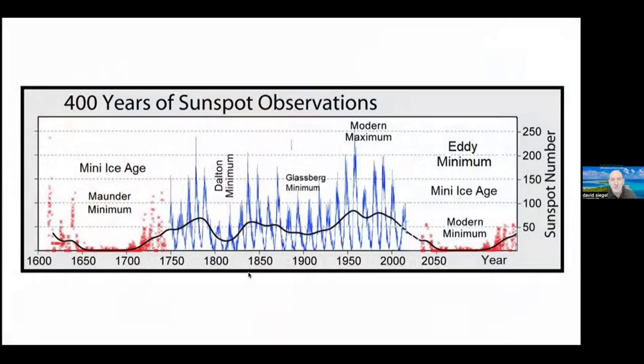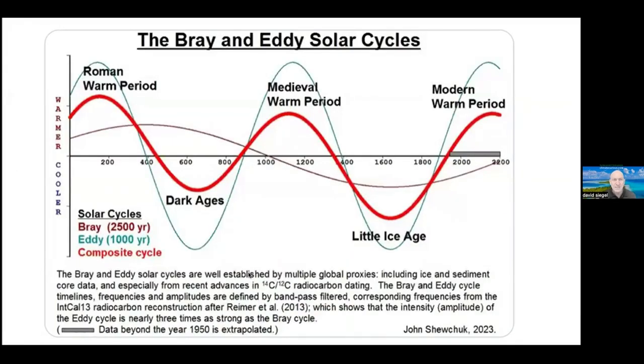The incoming energy from the sun is not constant. It's always changing on different timescales. It changes from year to year and decade to decade. Changes in solar activity are related to the sunspot cycle, but there's probably more to it than that. The IPCC says solar variance is negligible, but it isn't. These cycles have a huge impact on our climate. When the Bray and Eddy solar cycles combine, they cause cyclical warming and cooling periods that last a few hundred years. This shows how temperature is directly affected by solar variation on the scale of centuries and decades.